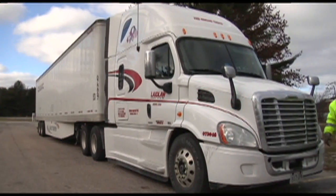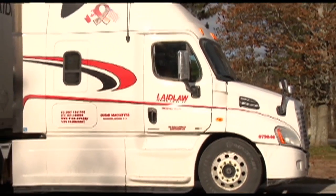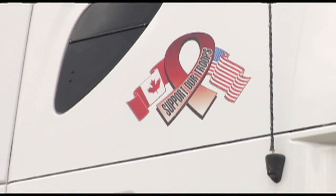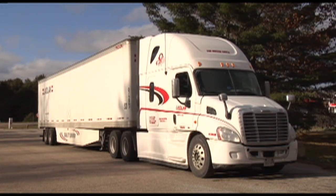I don't use horsepower. To get that horsepower, I need to be running it at 1,800 RPM. The only time my engine runs at 1,800 RPM is when I go downhill and the Jakes are working. The rest of the time, it rarely, if ever, goes over 1,600 RPM. And when I'm putting the fuel to it, it never goes over 1,500 RPM. I put in a 13-speed Eaton automated transmission.